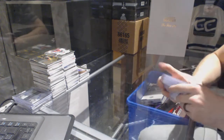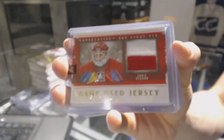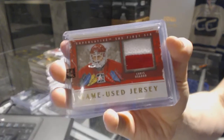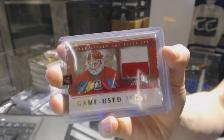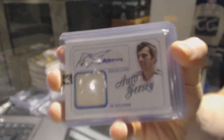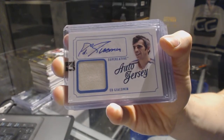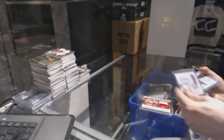Alright, we've got a game used jersey gold for the Detroit Red Wings, Chris Osgood. We've got an auto and jersey for the New York Rangers, Ed Jackman.